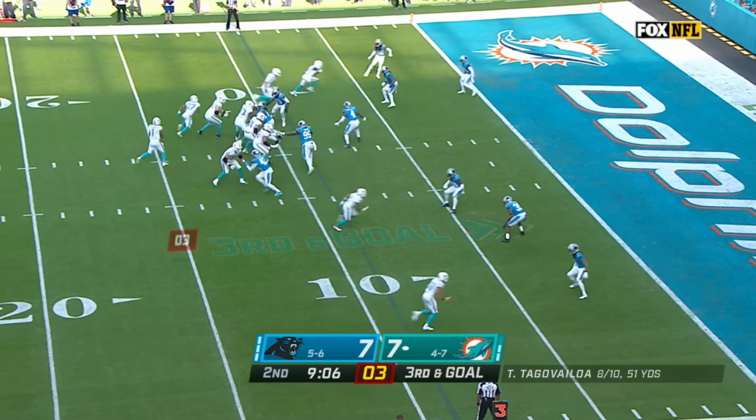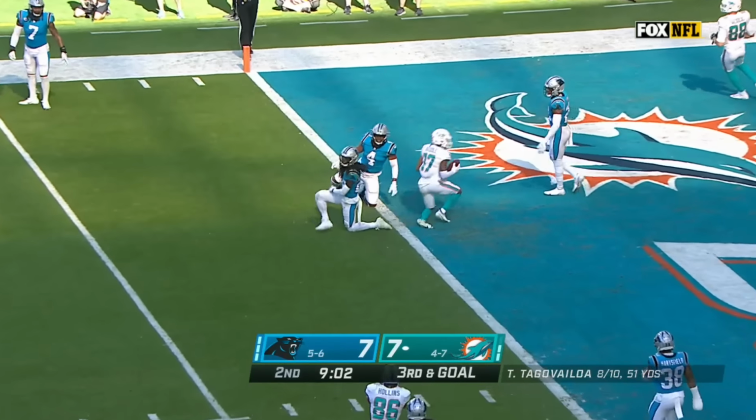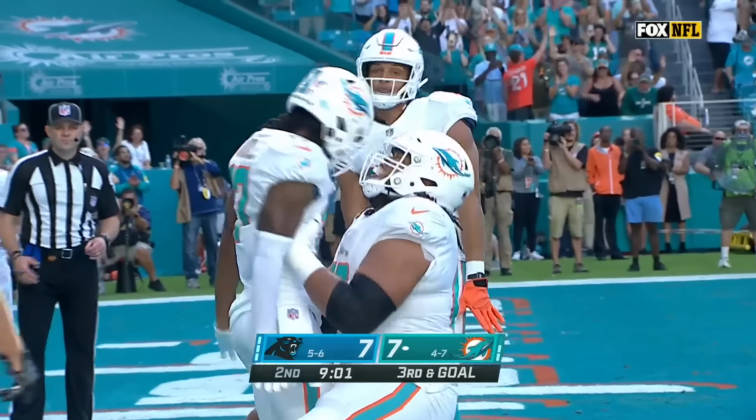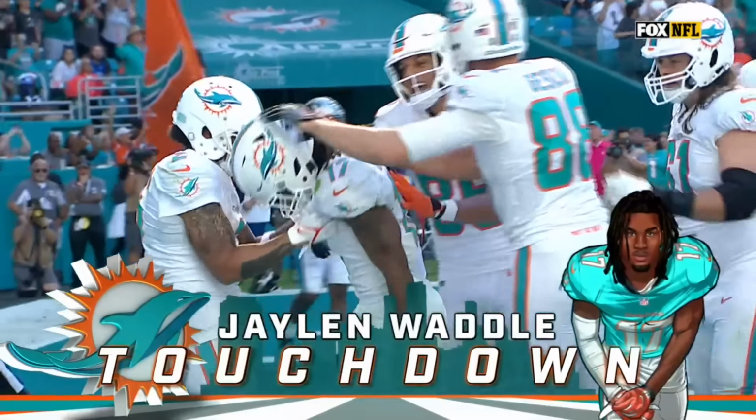Third and goal. Tua fires in the end zone. Catch at the goal line. Jalen Waddle has a Dolphin touchdown. What a throw from Tua Tagovailoa. And Waddle held on.